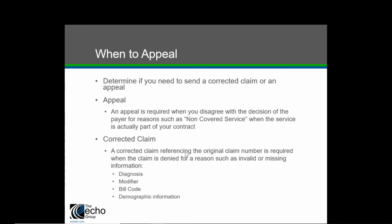Before you send an appeal, you'll want to determine if that's actually the action that you need to take. An appeal should only be sent when you disagree with the decision of the payer. For reasons such as non-covered service, if you know that service is covered under your contract and you can provide that contract to support your claim against the payer.